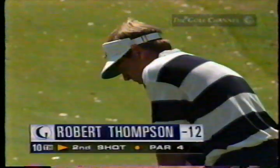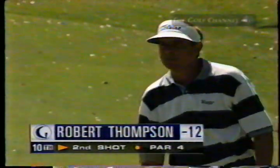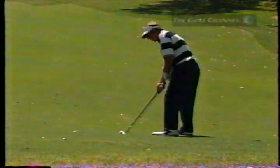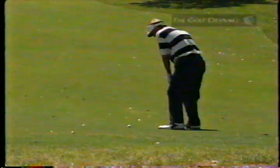Wind is helping him just a touch, Jim, so I'm thinking he's got a good solid 9 here from 129. Will the trees in front of him bother him at all, Mark? Will it bother the shot? Not at all. He's just right up the gap here. Now, no bogeys on the day for Robert Thompson, 3 birdies. Looks good if it's up. Oh, it is. It's plenty. Just past pin high. That'll give him a good shot at birdie here at the 10th.